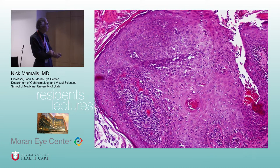But here's a closer one. And you can see again, look at the little nucleoli here. So it's getting more active. And here's dyskeratosis, a little keratin pearl down here. So these are ones you start to worry about being kind of a pre-malignant lesion.